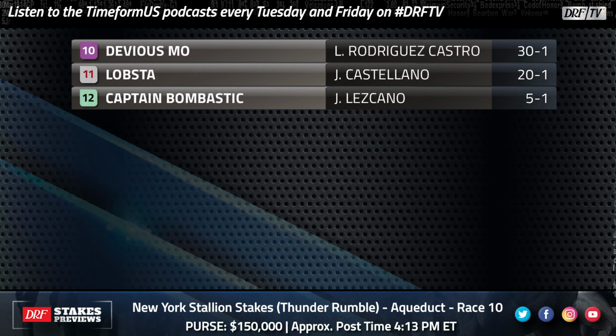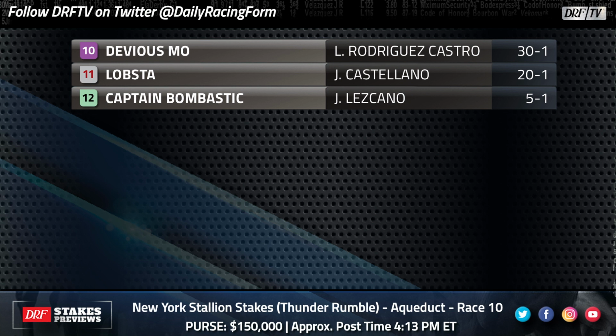Devious Mo is the 10. This is a horse coming off of the claim, was a stakes winner earlier this year as a 3-year-old. Returns as a first-time gelding and is going to have to really improve.